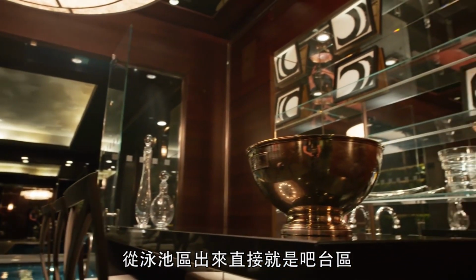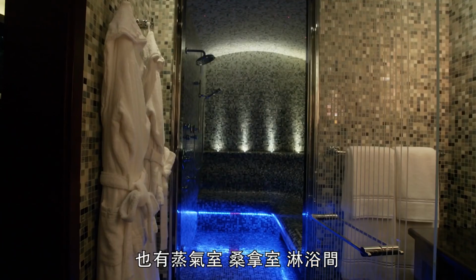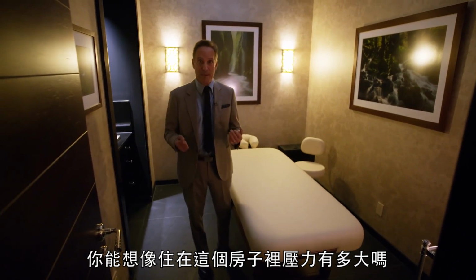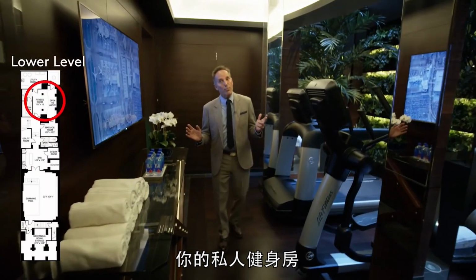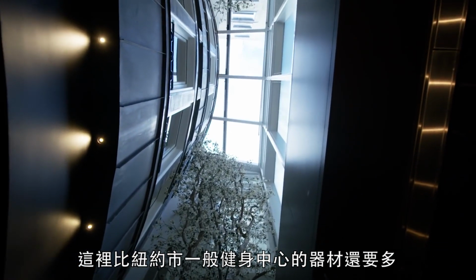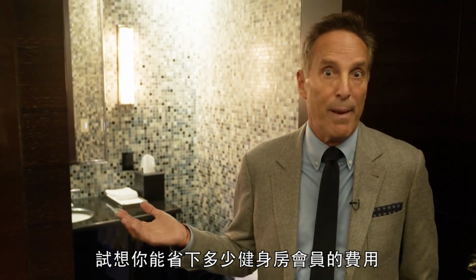So right off the pool area is another bar room. This is great for a juice press after you're exhausted from your exercise. You have your spa bathroom. You have your steam, sauna, shower room. What is a spa floor without a private massage room? Can you imagine how stressful it must be having to live in a house like this? You probably need a massage once a week. Your private gym. This also is part of that 3-story window wall atrium. You have more than you have in your average upscale health club in New York City. Think of the money you can save by not having to pay for a gym membership.